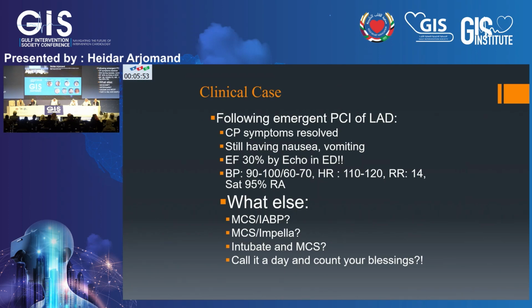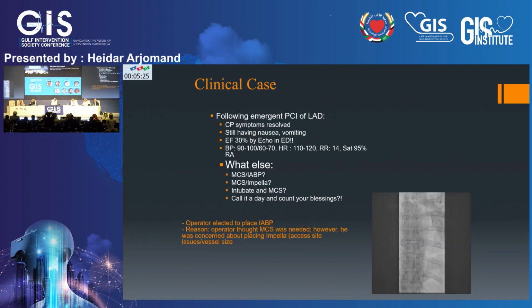So obviously her symptoms got better. You see her hemodynamics: blood pressure 90 to 100 systolic, heart rate of 110 to 120 with good oxygen saturation. So the question in the mind of the operator was, what should we do now? Should we do a balloon pump, nothing, intubate and mechanical circulatory support, or pat ourselves on the back and say, great, we got great results, let's go home.